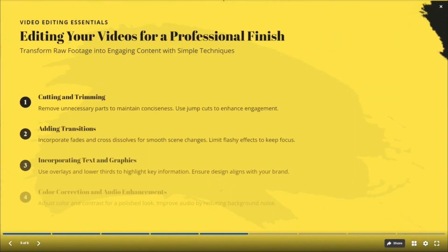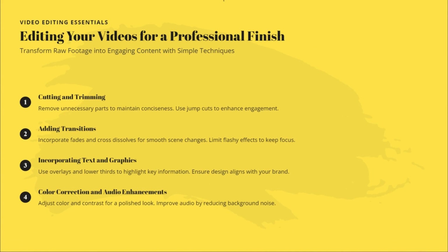Also, there are basic editing techniques for beginners. Editing is where your video comes to life. Even simple editing techniques can transform raw footage into polished, engaging content. Once you're editing, try to cut out the unnecessary parts in the videos. Use jump cuts to maintain viewer interest and highlight the key points. Also, you can add transitions like fades or cross dissolves to smooth out the changes between scenes. Avoid overusing flashy effects as they can distract the audience from your message.